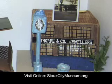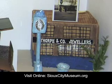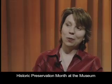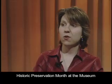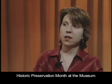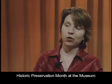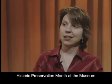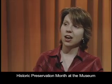So I think it's kind of a neat way for kids to incorporate what they've learned in their fourth grade history studies into the museum. And of course, during this time, we have a huge amount of school groups coming through the museum to look at the projects, see the ones that their school did, and the kids have a great time. They even vote on which one they like the best.